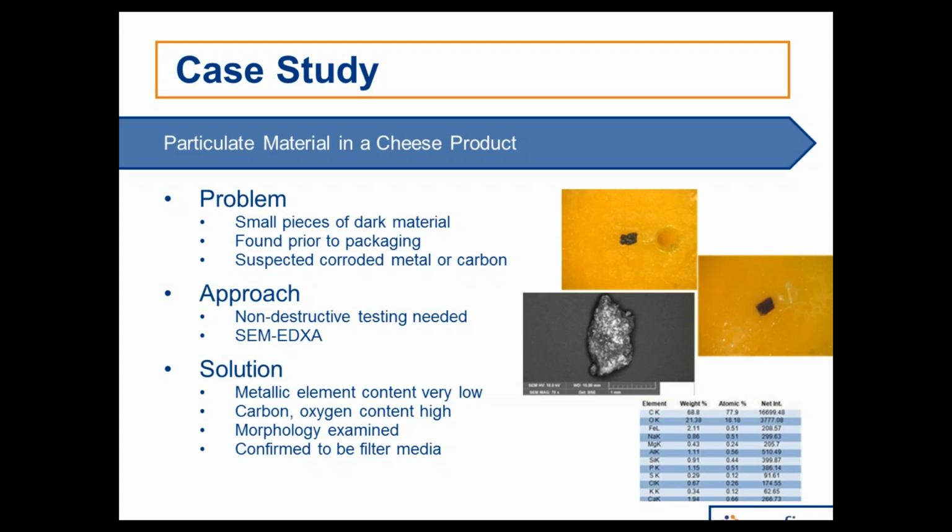Based on the morphology, what the material looked like under magnification, we actually confirmed it to be some of the filter media that's used in packed filters. So there was just a disruption in the filter process, a breakthrough of the filter, and this ended up in their product. So that was an easy source to trace.